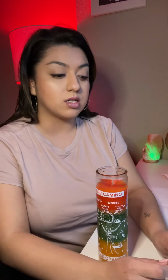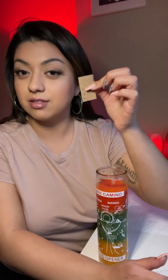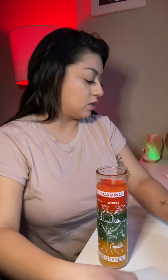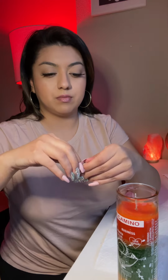So what I am using is this, and it already has things written on it. This is a brown paper bag. You can use parchment paper, you can use a regular piece of paper, and it's up to you how you want to do it. You can just pretend this is a piece of paper. Write your petition, do it like that.